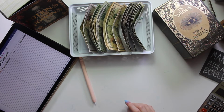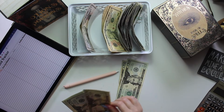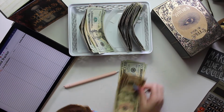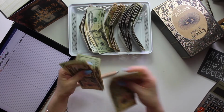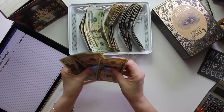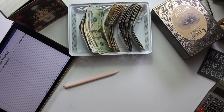I do intend on doing a video soon for my challenges, just me stuffing them. As we're doing 80 for 2 weeks worth, so I'm going to start off with the 20s. I'm going to do 20, 40, 60, and then I'm going to do 70, 80. So that's my gas for 2 weeks worth, my gas and my tolls. So 20, 40, 60, 70, and 80. And I'm going to put that to the side because I'm going to put that in my envelope.